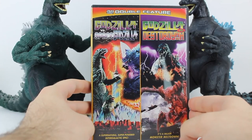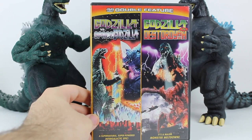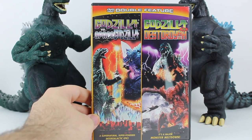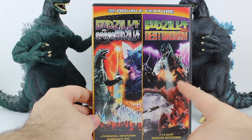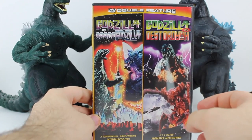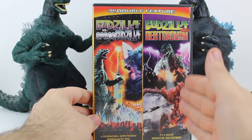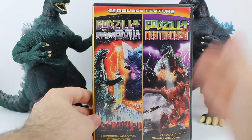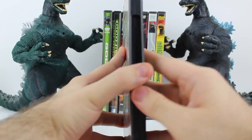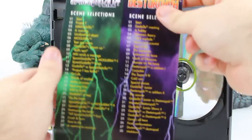The double feature of Godzilla vs. Space Godzilla and Godzilla vs. Destroyer. One of the reasons I waited until I got the Godzilla vs. King Ghidorah and Godzilla and Mothra double feature set is because I had actually seen this movie before and I cried my freaking eyes out for multiple reasons. Maybe I'll tell that story one day. Even when I was older, I still wasn't ready to re-experience Godzilla vs. Destroyer, and I had never seen Godzilla vs. Space Godzilla, so I thought, hey, it'd be a good time to have a Godzilla marathon with myself.